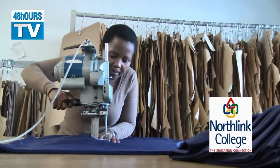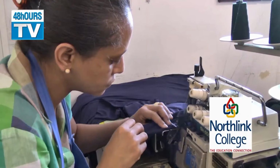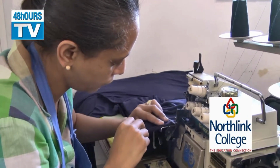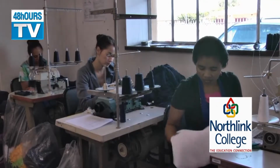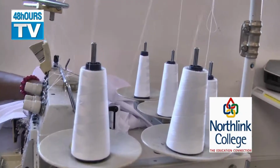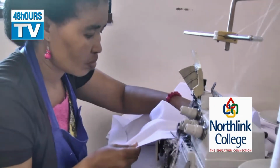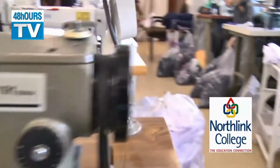Northlink College offers a two-year certificate course in clothing production. Aimed at the creative individual with a flair for fashion and an interest in the design and construction of a variety of garments. We start with basic garments like skirts, blouses, and then we go to more difficult garments like men's clothes, tailoring, and also wedding dresses. At the end of the year, they do a range, which makes it very exciting for them because now they can design a range for the fashion show.